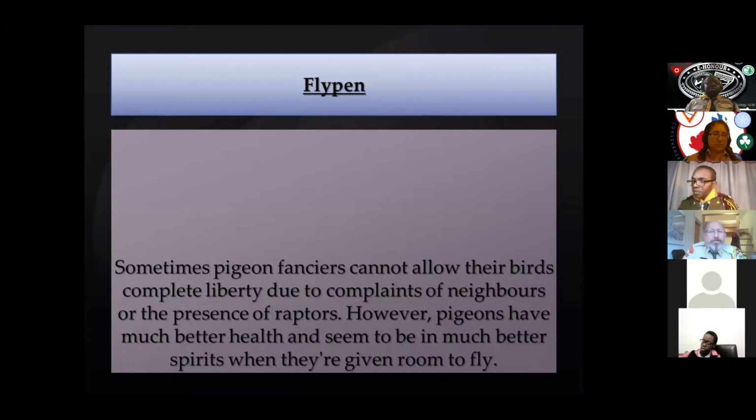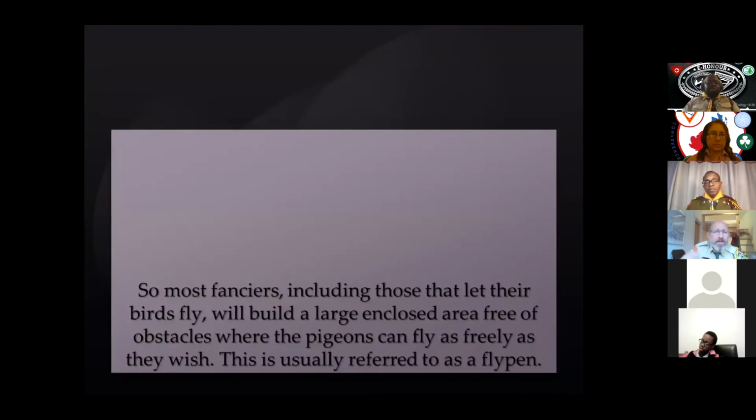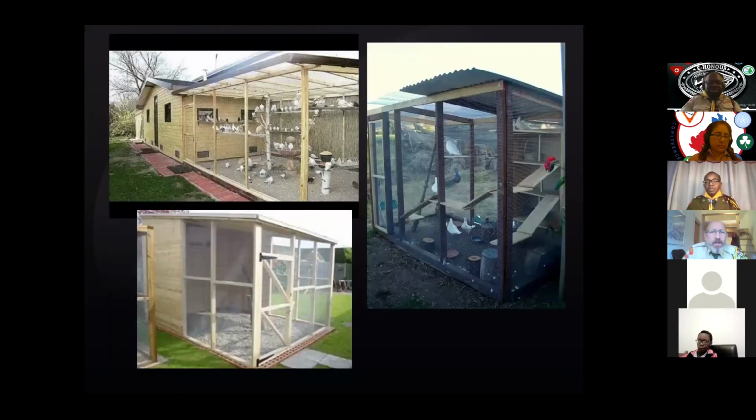They need some exercise. So you're going to have an aviary for the pigeons to get a bit of exercise and to protect them also from sparrowhawks and peregrine falcons and such like. So they have to have health, exercise. I want to show you some pictures in a little while. So most fanciers, including those that let their birds fly, will build a large enclosed area free of obstacles. You're going to see some pictures there. So the pigeons, although safe and housed from predators, can still get a certain amount of exercise by having an open and free aviary to fly in. So there we go. That's some pictures of aviaries.